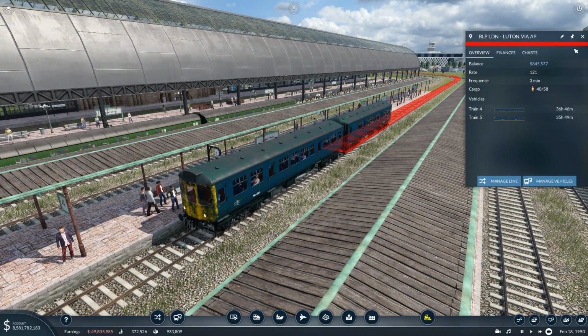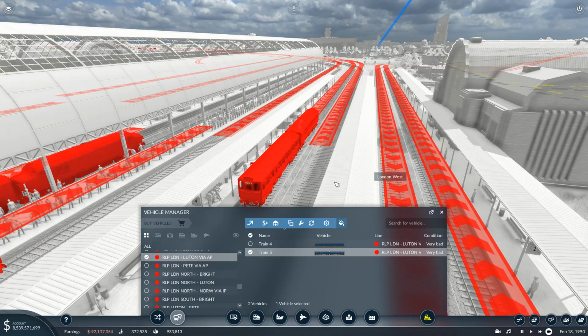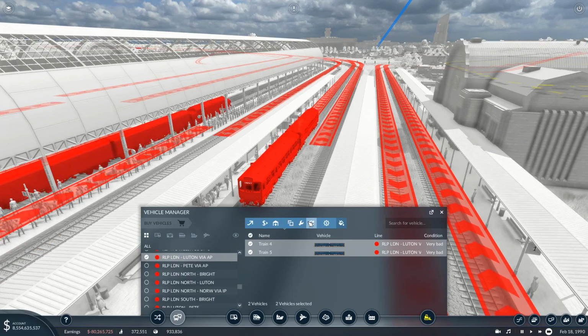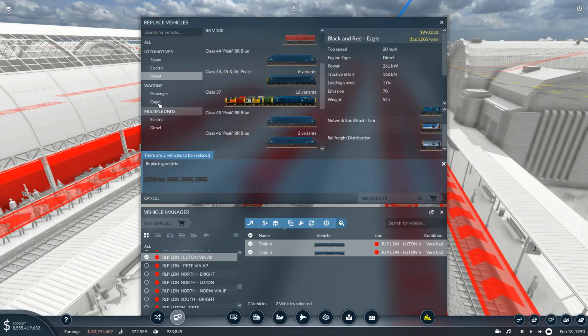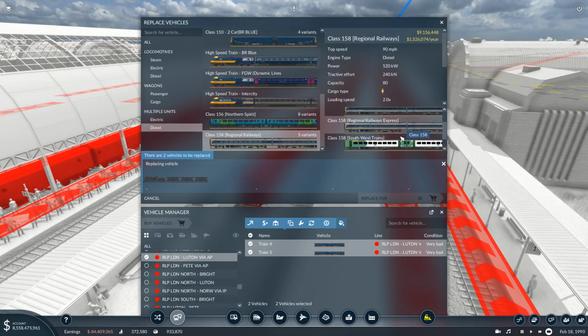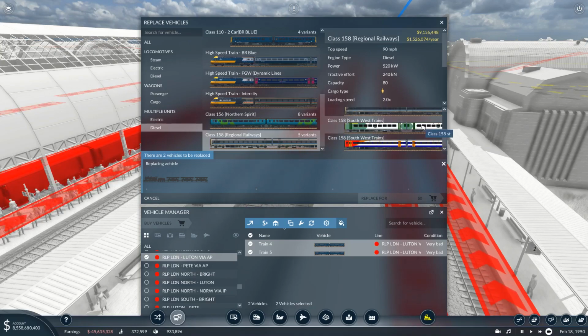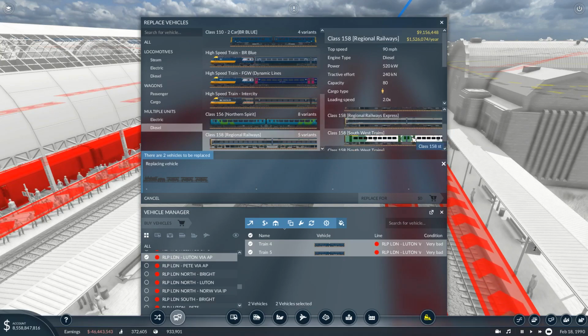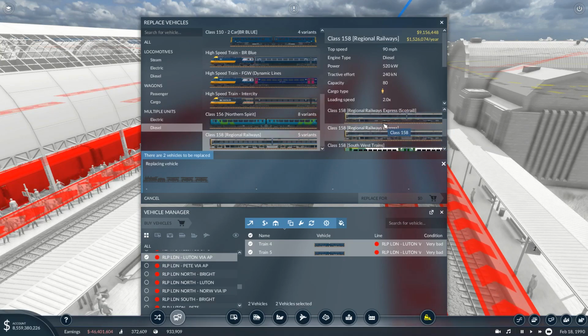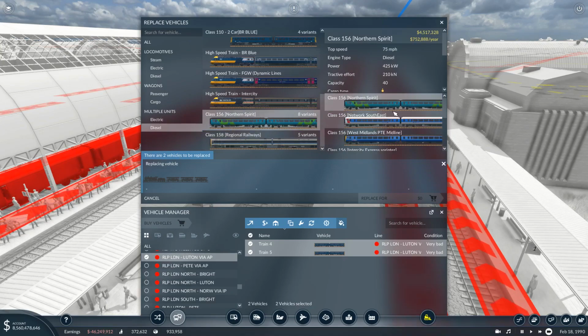Are you just on your own? Right, there's two of you. Okay, so we're looking for something in the region of... Right, replacement. Diesel multiple units. I'm gonna head straight down here first. Regional railways. Where does regional railways? Southwest trains, west trains. Oh, it's southwest trains as well. Regional Railway Express, Express ScotRail, regional railways. I need to find out where the hell that's from. Network Southeast in a 156 maybe.